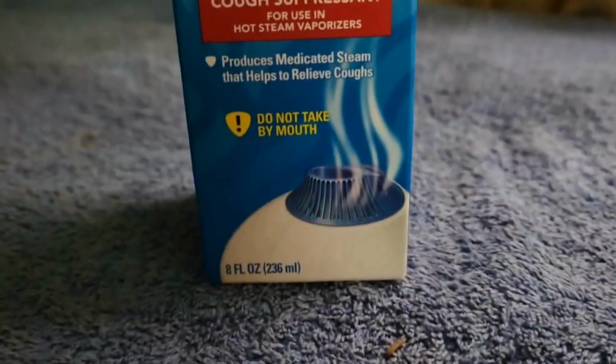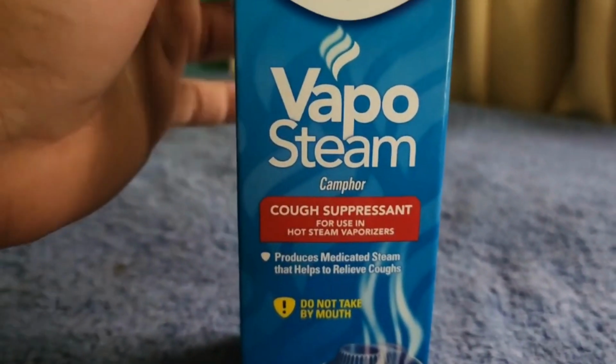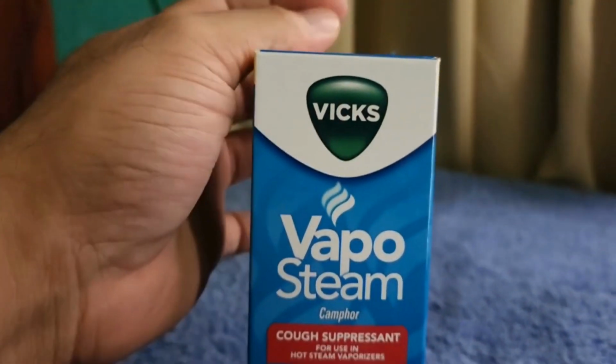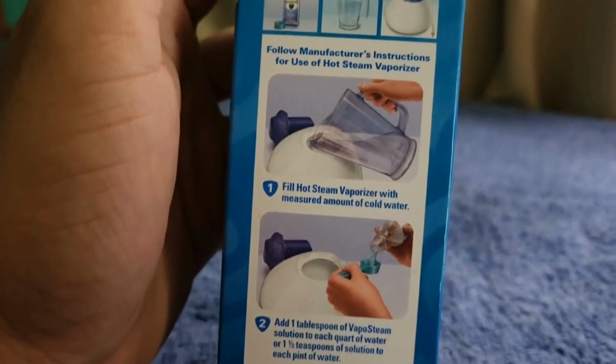Let's go. Hey everyone! So, if you're like me and always looking for relief when the cold and cough season hits, this right here is a must have, the Vicks VapoSteam Medicated Liquid with Camphor. This little 8-ounce bottle packs a punch.